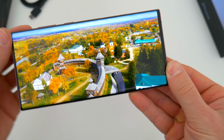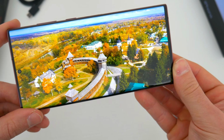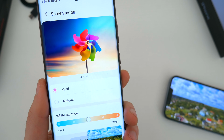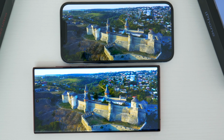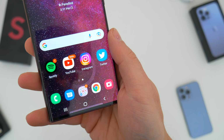But the bottom line is, spec-wise, the S22 Ultra has the overall edge. And considering the options and tweaks you have to adjust the display as well, that adds even more. From the size to the resolution, color, and brightness, to me, the S22 Ultra is the clear winner when it comes to the display. Also, one more thing to add.